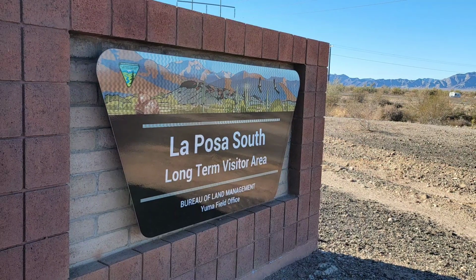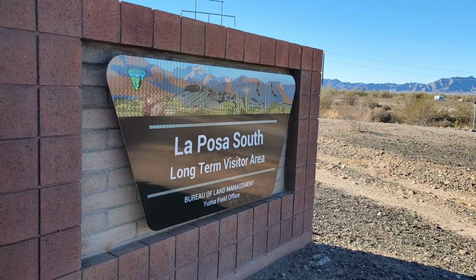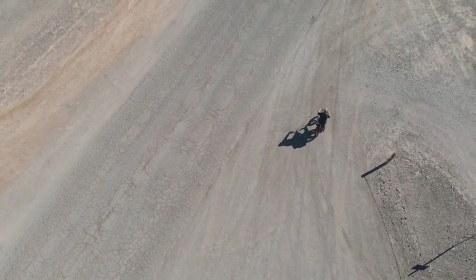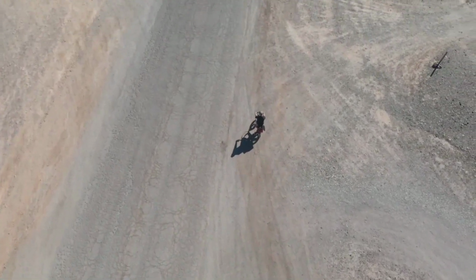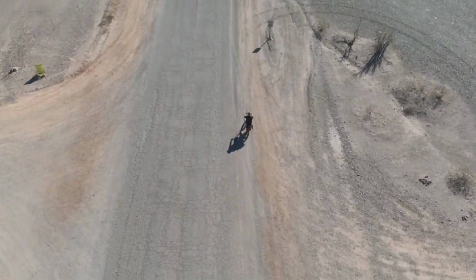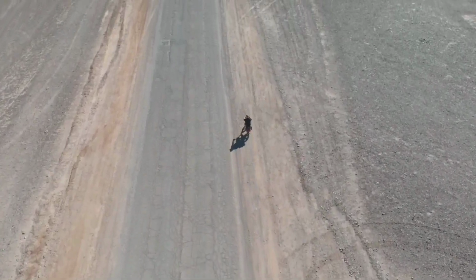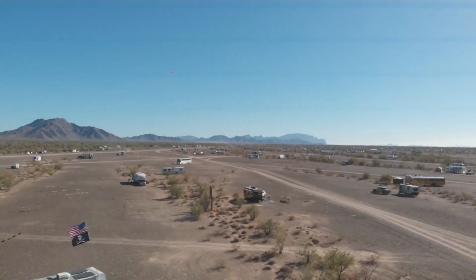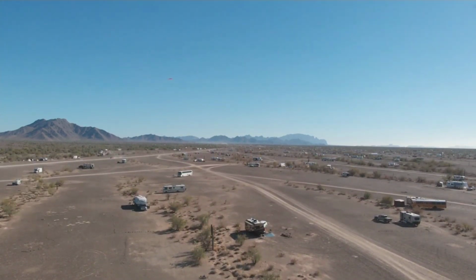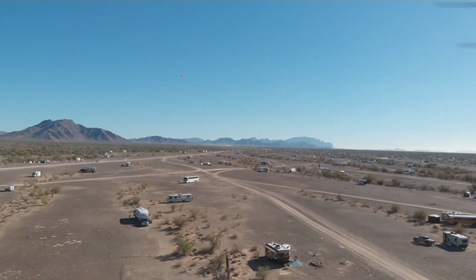Let's take a look at all the LTVAs. Let's start out with LaPosa South and what it looks like in the current conditions as I ride in on my e-bike. And by the way, with the electric e-bike 1.0 and 2.0, you can make it all the way to the Tyson Wells and back on one charge. As I took off from camp here, got some flags there you saw. Heading off to the east.